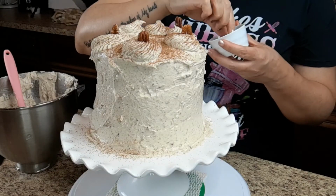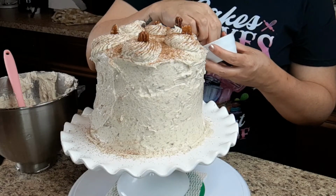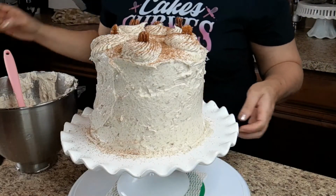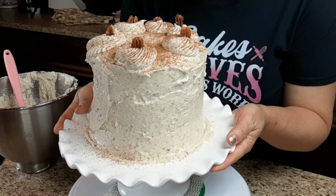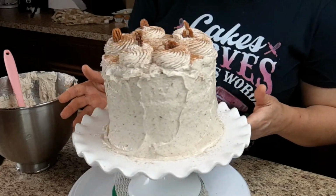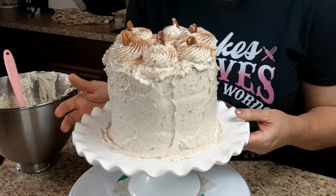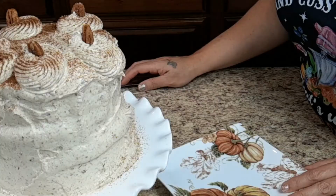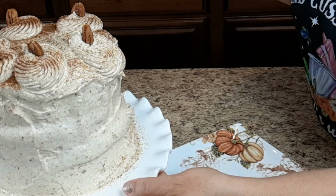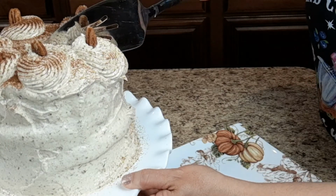And I promise you, you are not going to want to let this season go by without trying this. This was a definite one-of-a-kind creation that I promise I am going to make again because this was a winner. I have come up with something that is definitely a keeper, so you have to try this. This is the part that I like the most. This is the part where I get to taste it, cut into it, and it's my favorite part.